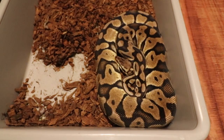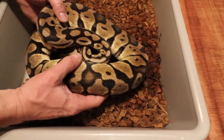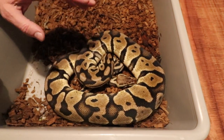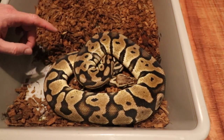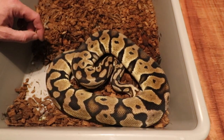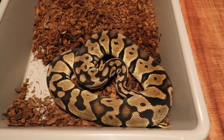Here is a big pastel female. I didn't think she really had the body condition this year, and she's still pretty much off of food. I haven't paired her up. She's got the year off, and if there's any chance that I'm affecting her health by pairing them up without the body condition, I'll definitely avoid it. Definitely don't want to pair up snakes if they don't have the body condition at the beginning of the season, especially if they're not on food.